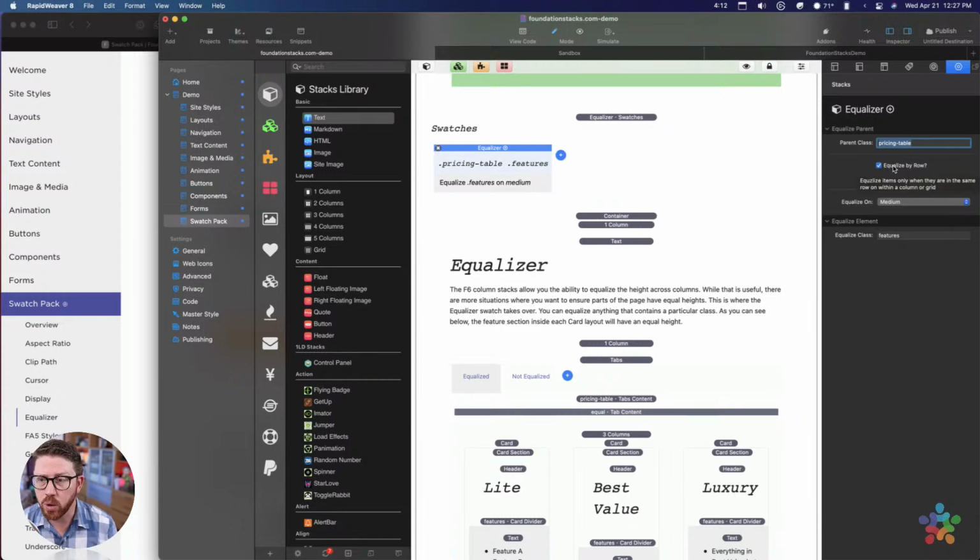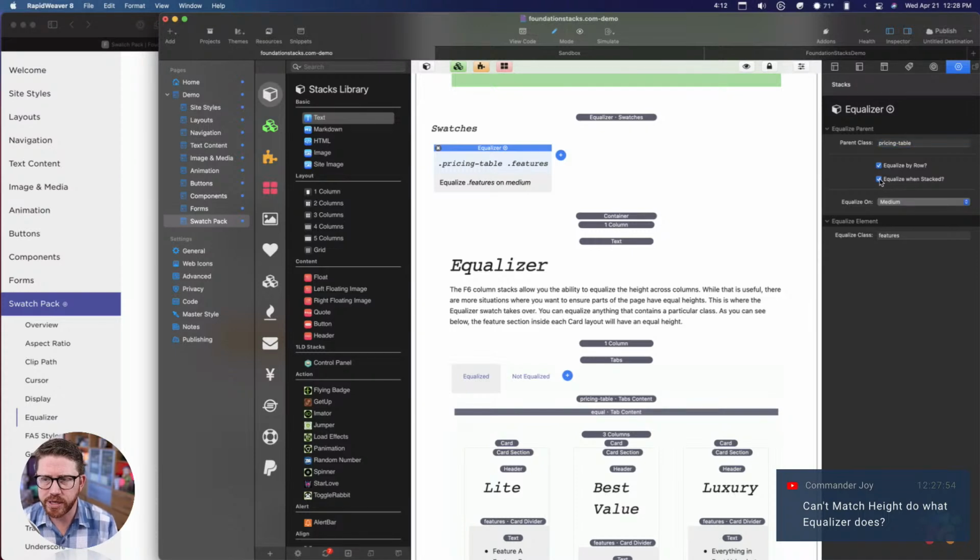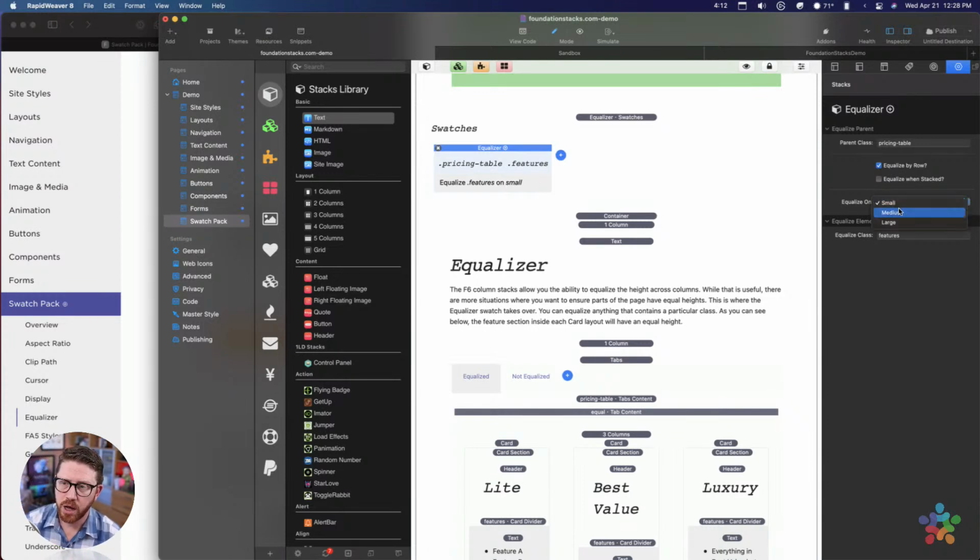Here we can equalize by the row, which says only equalize the elements when they are on the same row. So if I were to change my layout so that it's 2 and then 1 below, I can make it so the one that's below isn't going to be equalized. It'll be auto sized. Okay, so that's convenience. And then you can also do equalize when stacked, which means make sure that even when they're stacked on top of each other, they should be equalized. And then you can set equalize on. When you set this to small, it'll equalize on small, medium, and large. When you set it to medium, it will equalize on medium and large. And when you set it to large, it'll equalize just on large. So that gives us some flexibility on when we can equalize.